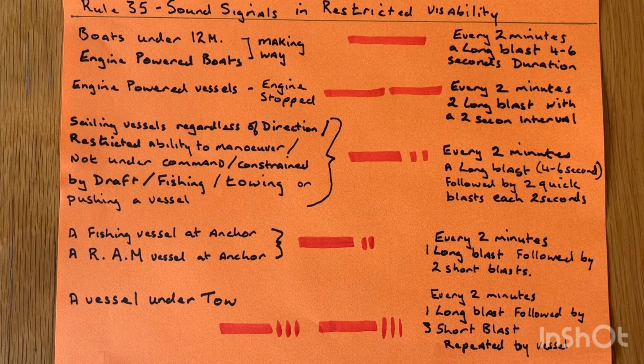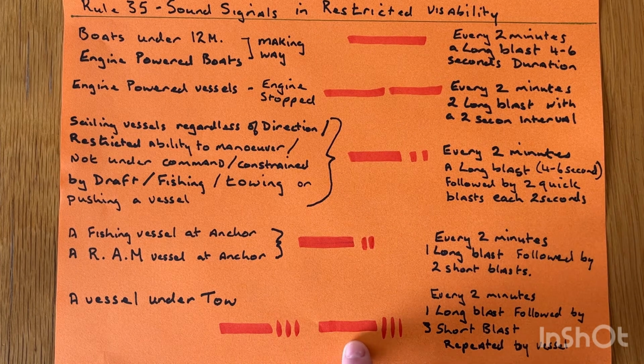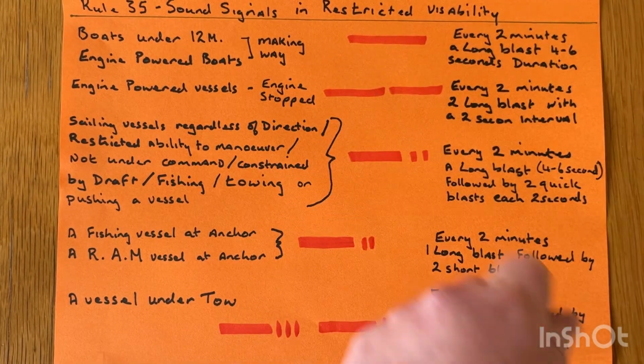A vessel towed, or if more than one vessel is towed, the last vessel of the tow, if manned, shall at intervals of not more than 2 minutes sound 4 blasts in succession, namely 1 prolonged followed by 3 short, and then echoed by the last boat in the tow, 1 prolonged, 3 short. When a pushing vessel and a vessel being pushed ahead are rigidly connected in a composite unit, they shall be regarded as a power-driven vessel and shall give the signals in A or B of this rule.